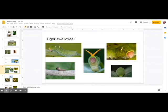The caterpillars, when they first emerge, are brown with white spots and white markings. This is a form of mimicry because they look like bird poop so that predators will leave them alone. They then turn green and white and a little bit of yellow, and then right before they go into the pupa stage, they turn brown again.